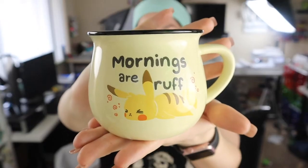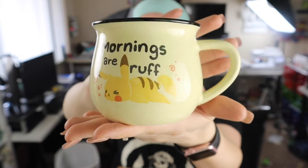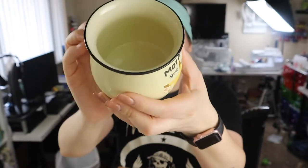Oh my God, I would have died. Holy crap. Oh my God, it's so much nicer in person. Look at this. Mornings are rough. and it's what I like. I don't know why. Did you guys notice after I got the Plague Doctor mug, I'm into this shape? This is my shape now. This is the shape of 2020 for me in mugs. Oh my God, I'm so excited.